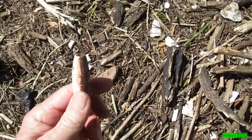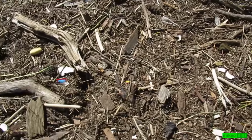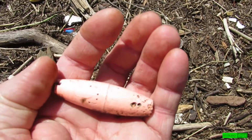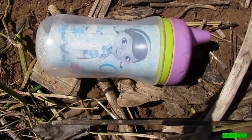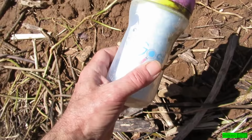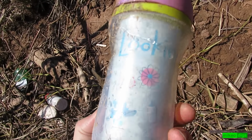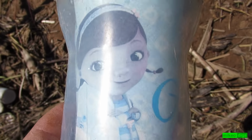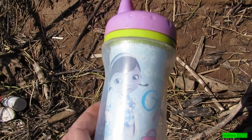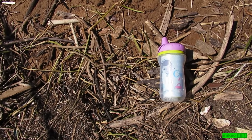I'm only collecting the nice looking bobbers. Got a whole two pocketfuls, so I'll get back with you. Some little baby's going to get hungry. Good. Looking good. Okay. Well, I can't carry it out. My backpack's full.